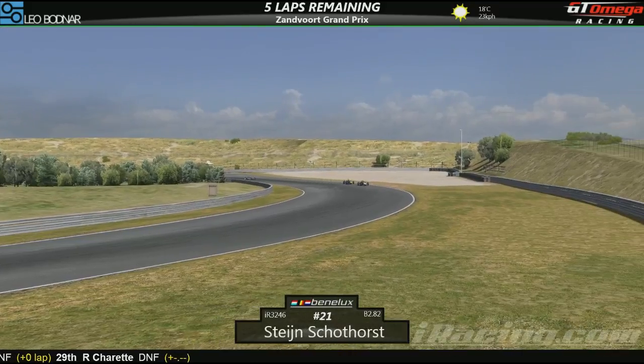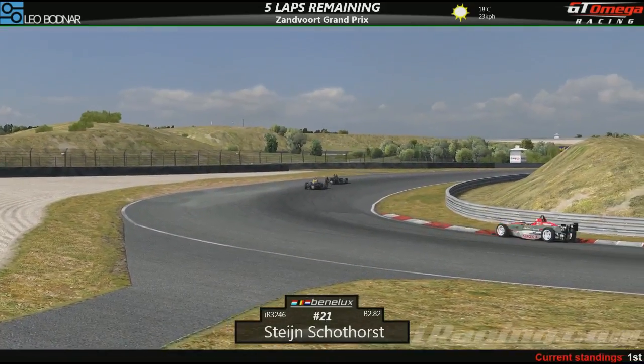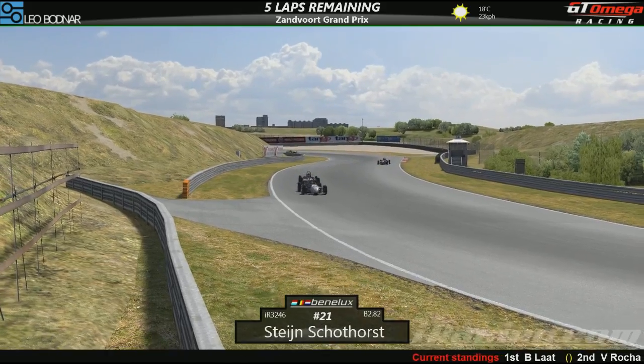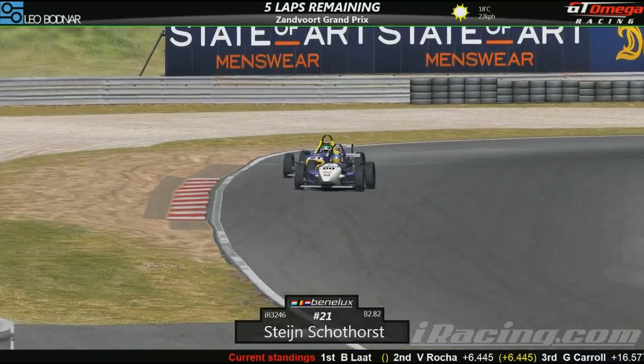Another driver actually needs a good shout out really, and that's Shorthurst. He's been in battles all race long, and he's kept his nose clean pretty much through it all, and finds himself with a chance here of a podium position as well. And I have to say, I think he's in a bit of a driving seat.